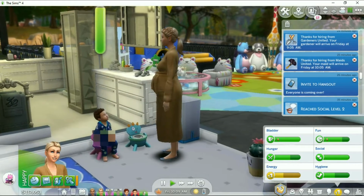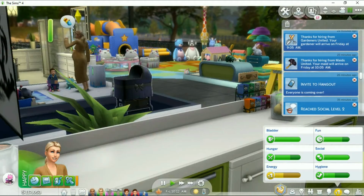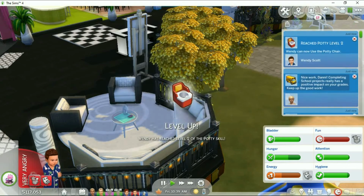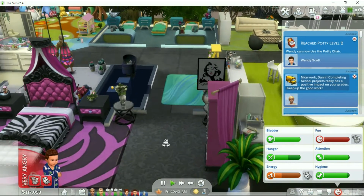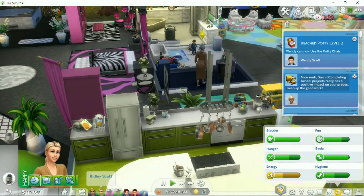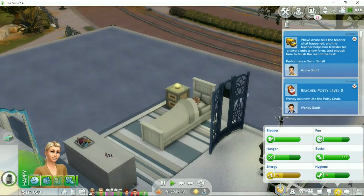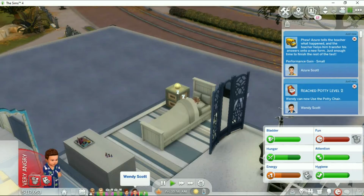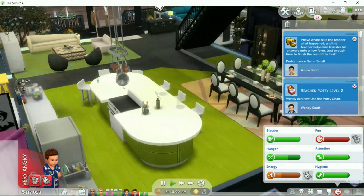Ridley, why don't you read her sleep when she's done with this? Or not. You can get the baby. I have not seen a gardener yet. Yay, she's level 2 potty. She doesn't need anybody to do it for her anymore. Jordan is replenishing. Oh. Confess the mistake. It's a missed bubble. It's not like he really did something bad. I miss bubbles all the time in those stupid tests.